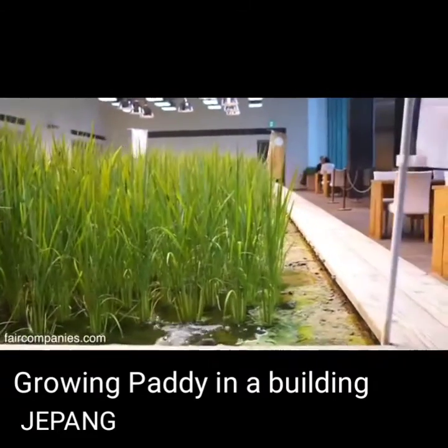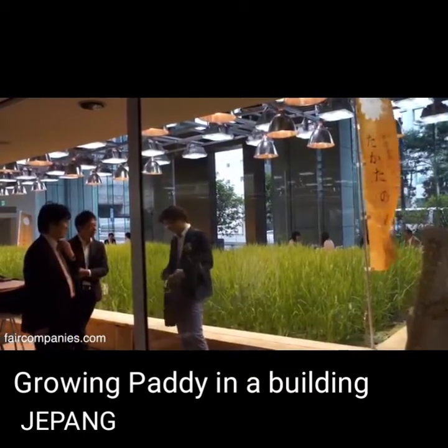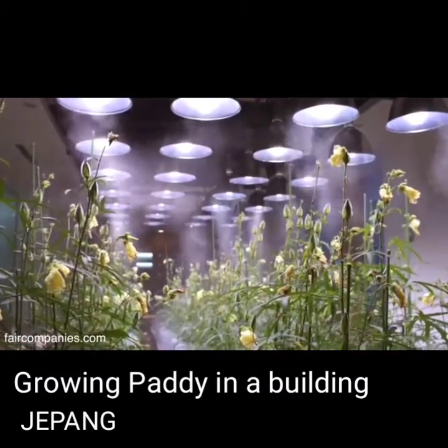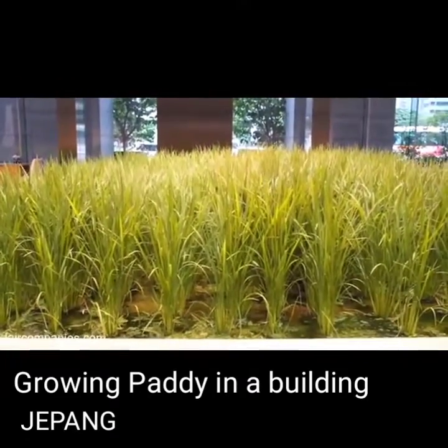The concept of the building is symbiosis with nature. And the first concept is a healthy working environment. We grow rice here and lettuce over there, and grow a lot of vegetables and plants inside the building. This is a rice paddy that we planted, and we can harvest the rice 3 times a year.